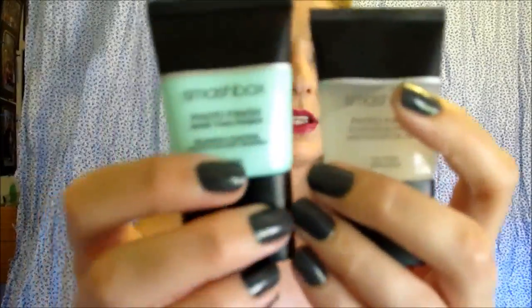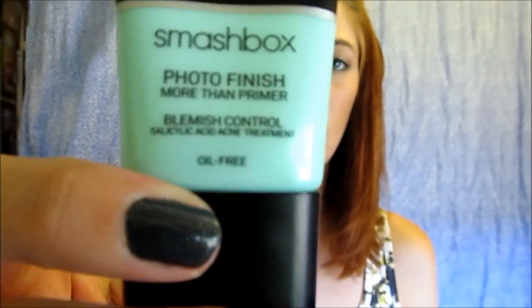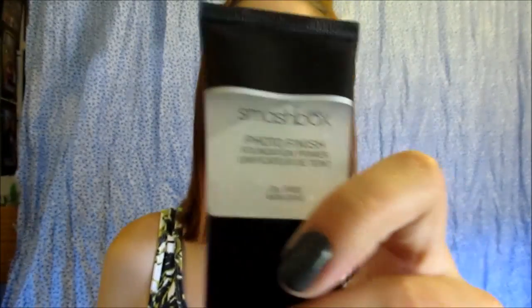Then I went to Sephora, and in addition to that I got the VIB bag with a bunch of samples in it, but I don't know where all of those went, so I'm just going to show you what I actually bought. I bought two of these Smashbox Photo Finish primers, and I got the blemish control one and then the regular one. And this one, honestly, I'm thinking if I can find my receipt, I might want to return it because I don't think it's supposed to be this consistency.